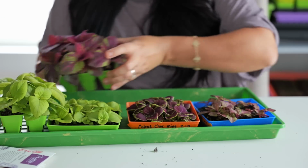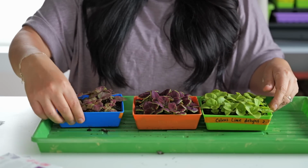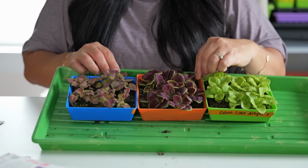And hopefully I can show you that. These right here are the ones that I showed you in a past video on how I started them. These are the ones that I am going to have here for the sale.